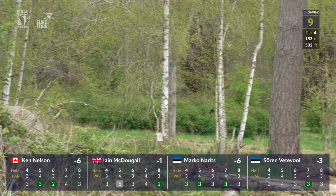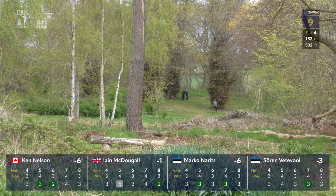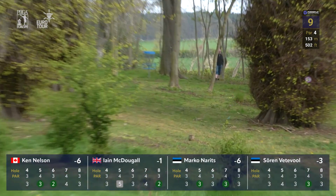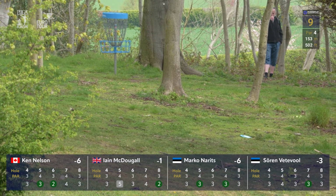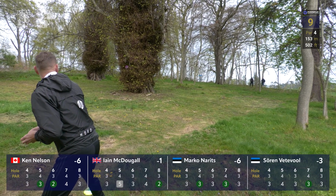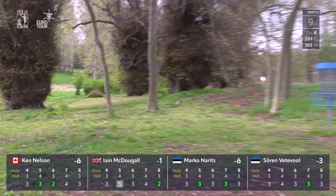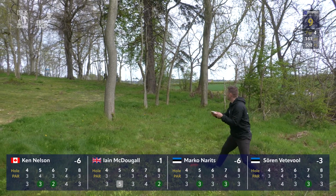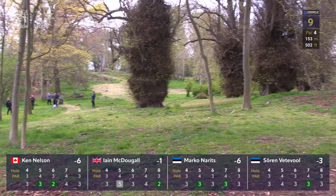Ken just misjudging the angle. Shouldn't be too much trouble down there. Just works his way through the trees there. Didn't seem that happy with it, but should be a makeable putt. Straightforward up and down for Marko here. These are all eagle looks.